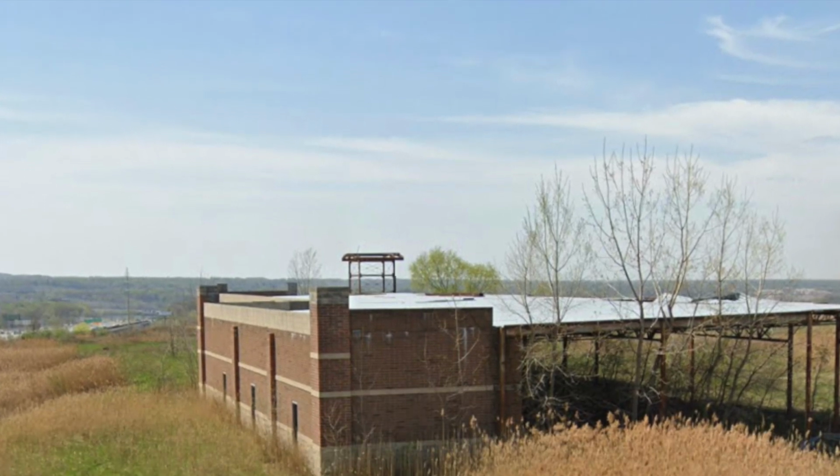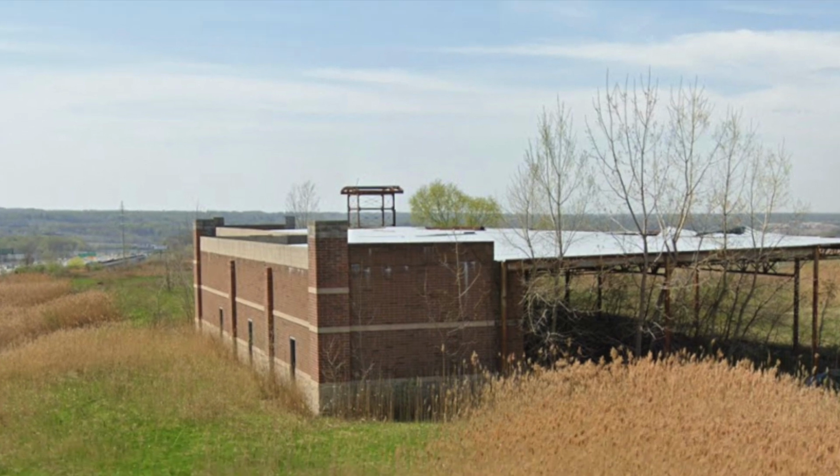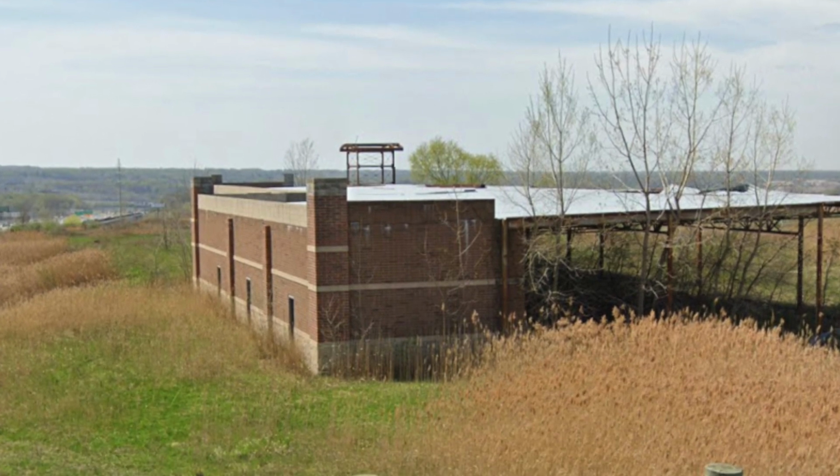But either way, that is just the story of City View Center, now pretty much completely abandoned outside of the Giant Eagle.